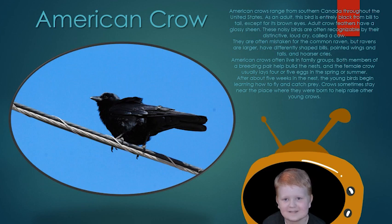They are often mistaken for the common raven, but ravens are larger, have differently shaped bills, pointed wings and tails, and hoarser cries. American crows often live in family groups.